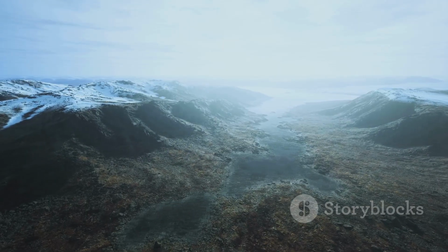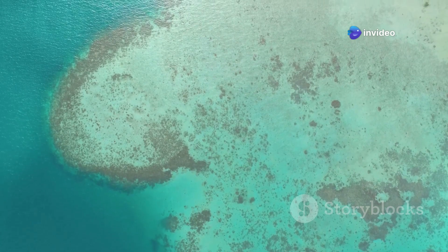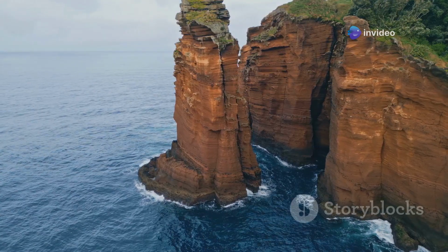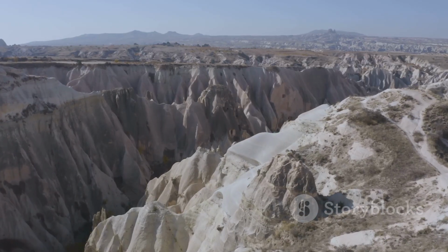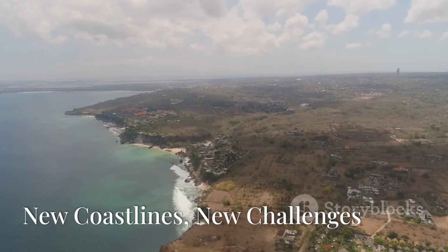This will create a long, narrow sea. Over time, this sea will get wider and deeper, eventually becoming a new ocean. The formation of a new ocean is a slow and gradual process, but it's a reminder that our planet is constantly changing, even if we can't always see it.